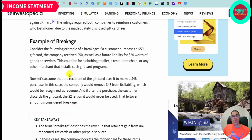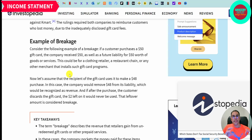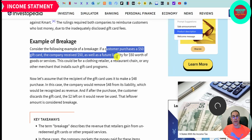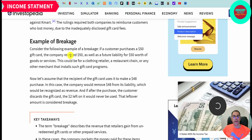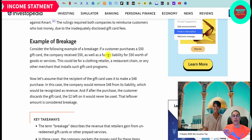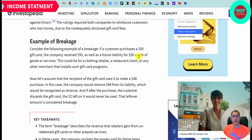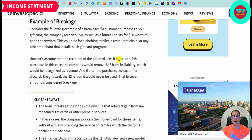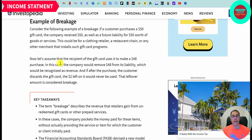In case you're unsure what I'm talking about, this example will drive the point home. If somebody buys a $50 gift card from a company, the company receives $50 in cash, and they have to book a liability, a future liability for $50. Let's assume it was a Starbucks gift card. The person used $48 on the card and then threw away the card. They never used the last $2.